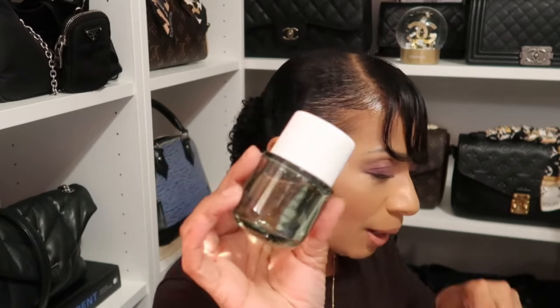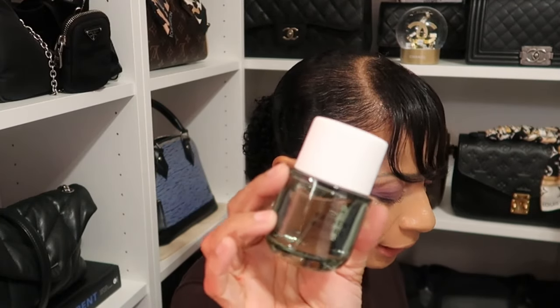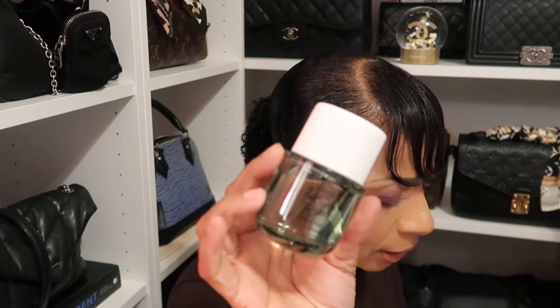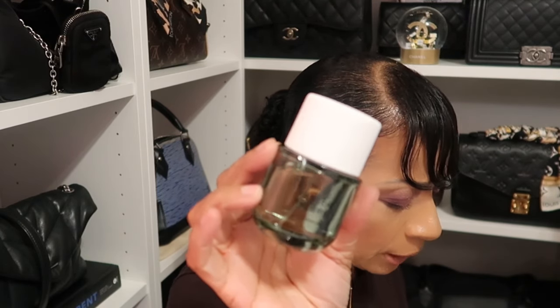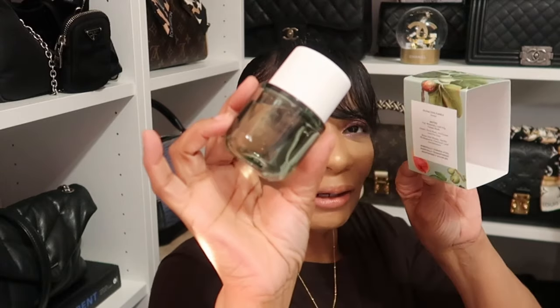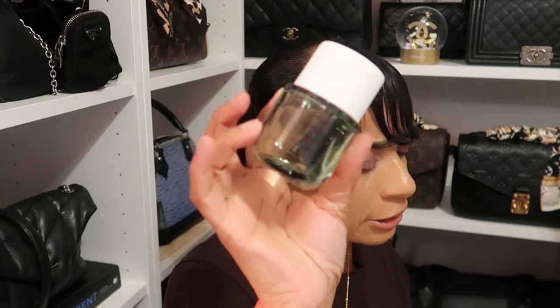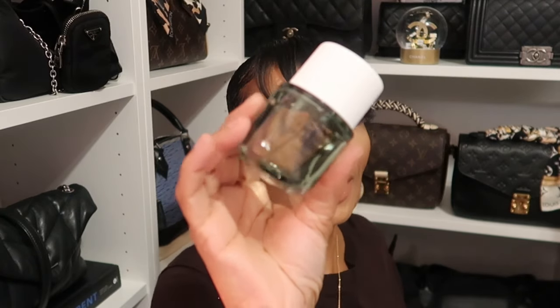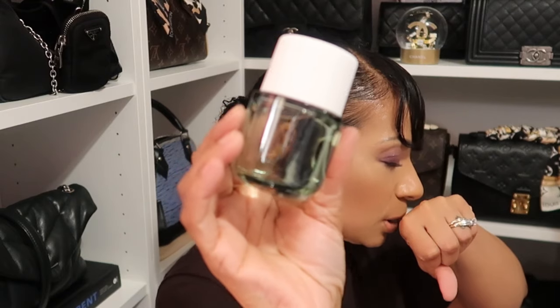And this one, you guys, it smells so good. You have some water lily in there. You have lush fig. You have musk. You have Madagascar, patchouli, sandalwood. Yeah, y'all, it's just a combination of some good stuff, y'all. And it smells so good. It's that green family fragrance. Oh my gosh, it's so good.